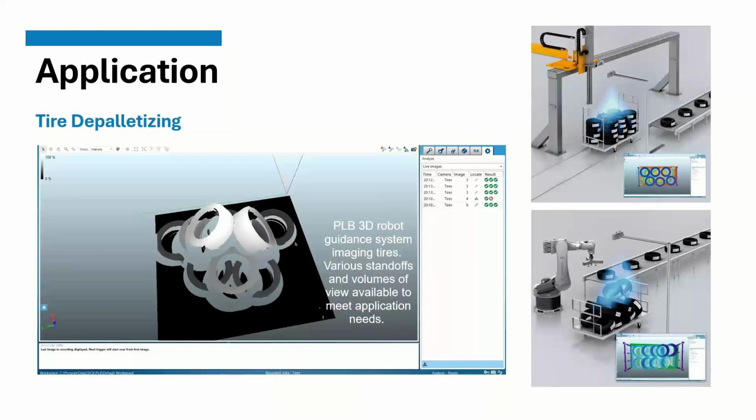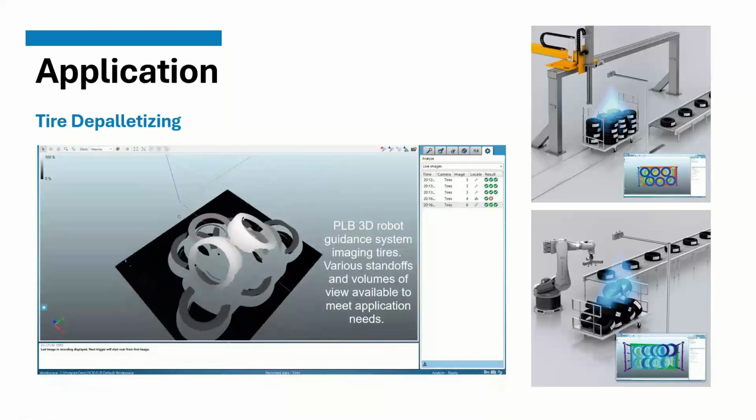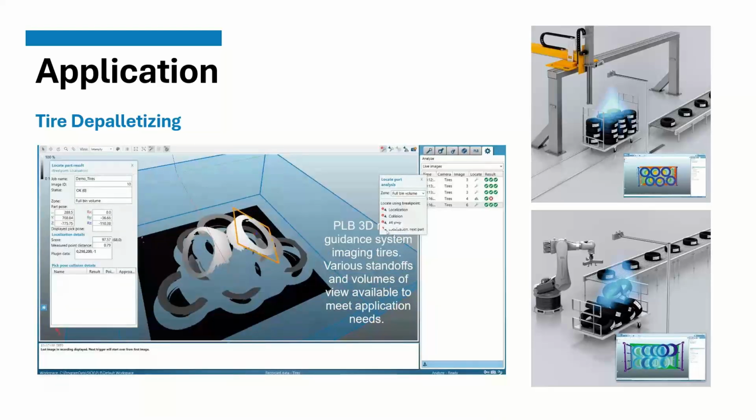Last application here is tire depalletizing. It's a very nice application. It's a little niche, right? It's very unique. It's specific to tires, but it's very effective. We have a really nice tire algorithm that you really just put in a range of the tire sizes you're looking for, and the system will automatically go out and figure out, hey, this is a tire, you can pick this, here's the size, do you want to pick it? We've done a lot of tire depalletizing and a lot of tire bin picking applications with this. Really effective, really fast, generally will process within under a second, and has really good accuracy.